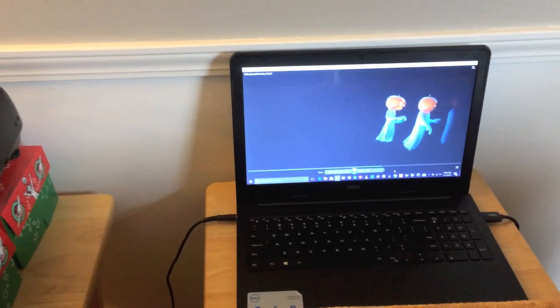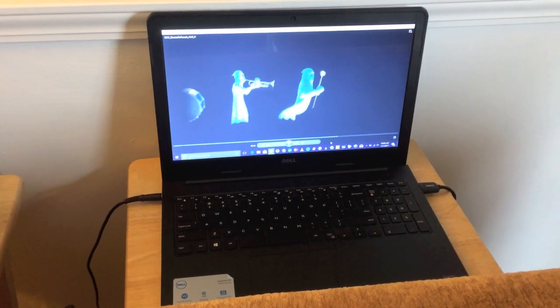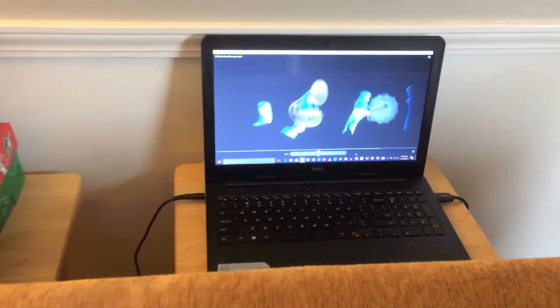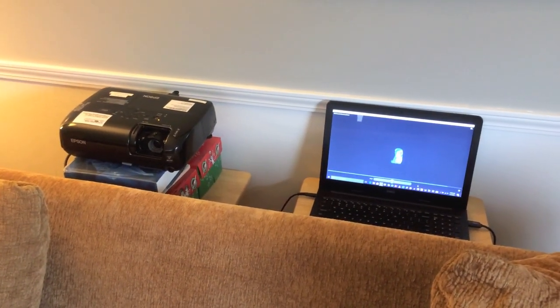And then I am running the video files that are creating the effects on the window, just using a simple program like Windows Media Player. I've got them set up so that they randomize and that they are on a loop. And that's what we're running to project the images that you see on the window.